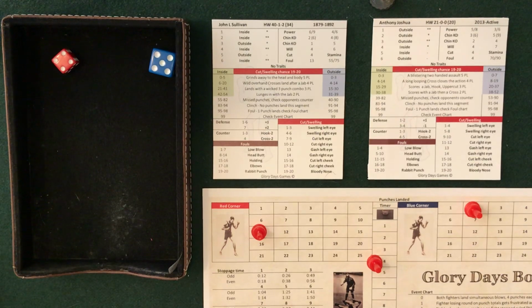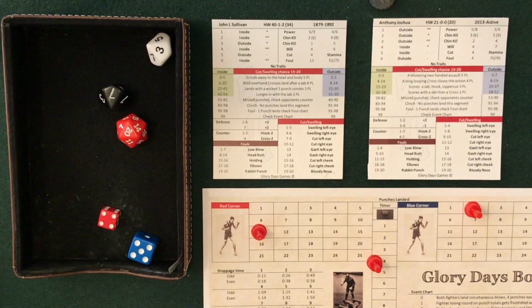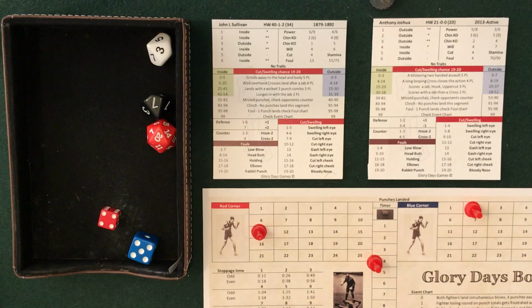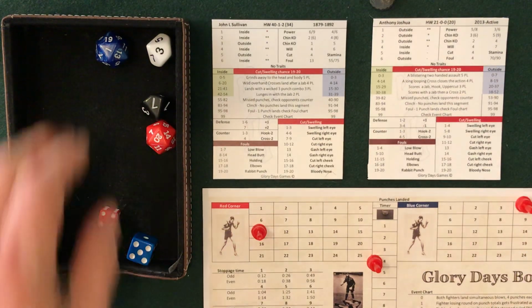4 inside for Sullivan, inside for Joshua. Sullivan, again, will be on the offense, Joshua defense. 73, and that is a missed punch, and this will be a possible cut if Joshua lands the counter shot, as 20 will be a cut swelling chance, 19 to 20 on all rolls. So Sully with the miss, and Joshua looking to counter. He needs a 1 to 5 and gets it. Gets in there with a hook for 2 punches landed.